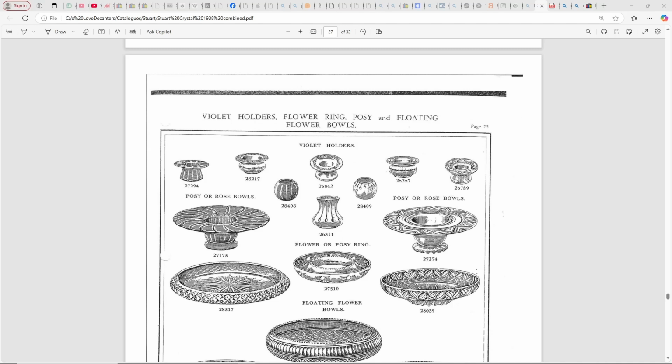I'm looking at the Stuart Crystal 1938 catalogue, downloaded from the Stuart Crystal Collectors Facebook group. And this is the kind of thing I was thinking of. They're called violet holders, but here they're also talking about posy or rose bowls. You can see the similar shape. This one's very similar shape but different style.